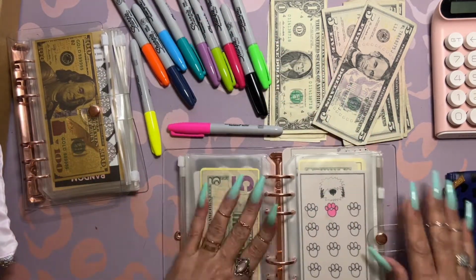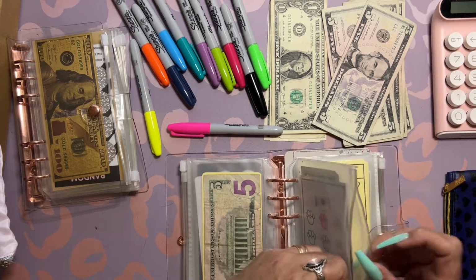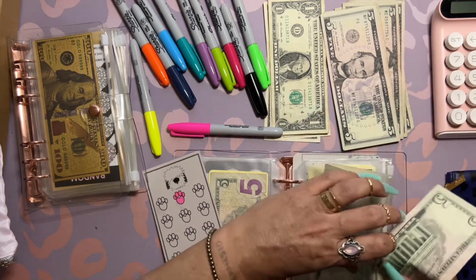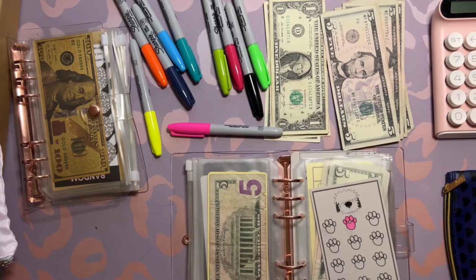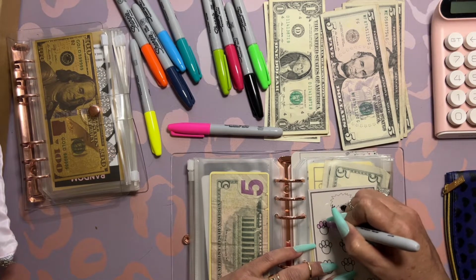All right, here's a puppy challenge. I'm doing $5 each on the little puppy feet. And got this from Budget by Cat too. All right, so there's the $5. Y'all know I got my Jeep $5 at a time. I love these. I like coloring them.